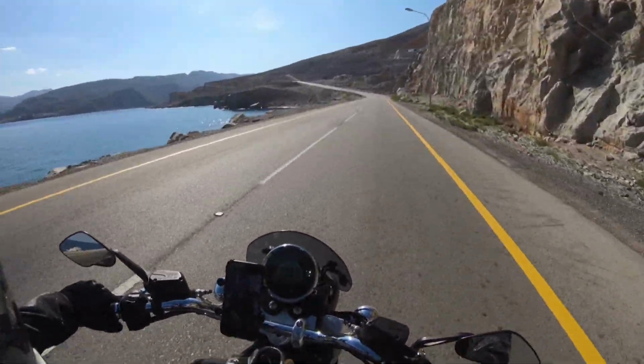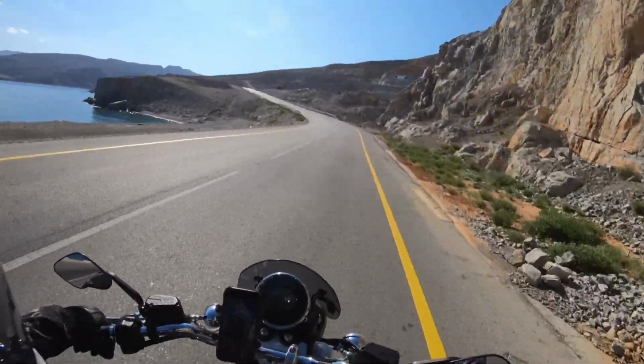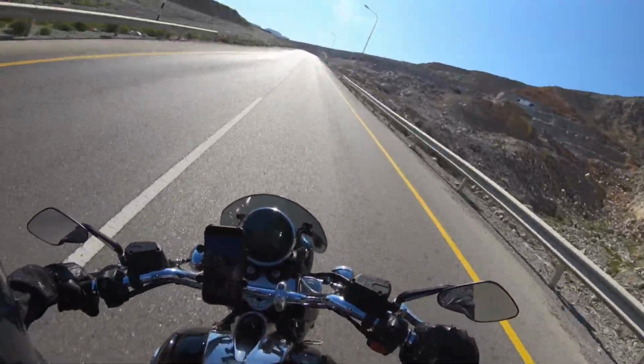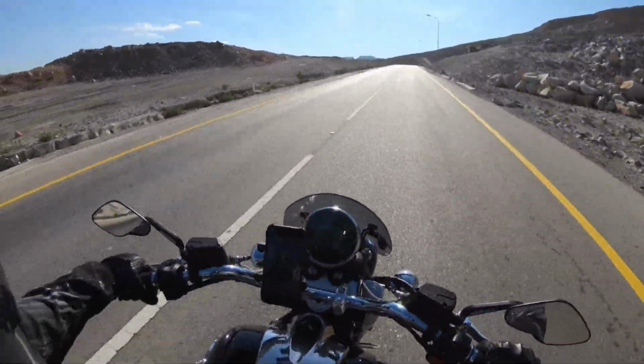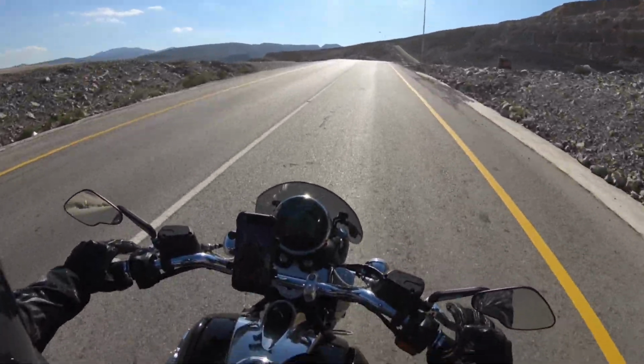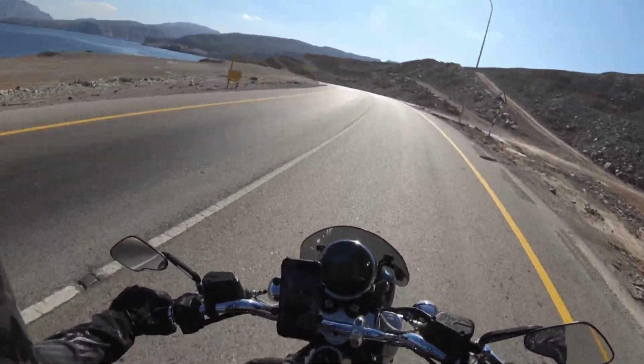Oh man, but it's just beautiful. Oh, I really love these roads. They're slow, they're so twisty, a little bit technical, but it's not like we're racing, you know, so you can just take your time, ride on your 60%, never get yourself in any kind of trouble, relax, enjoy.